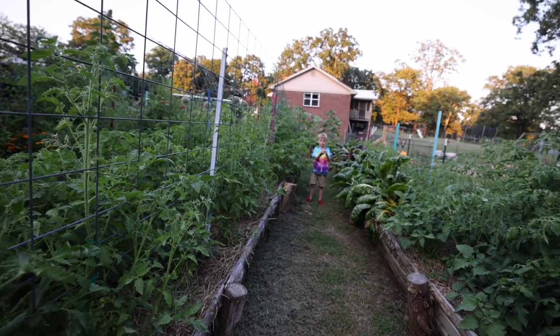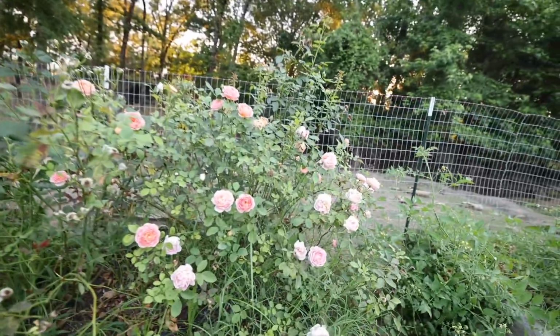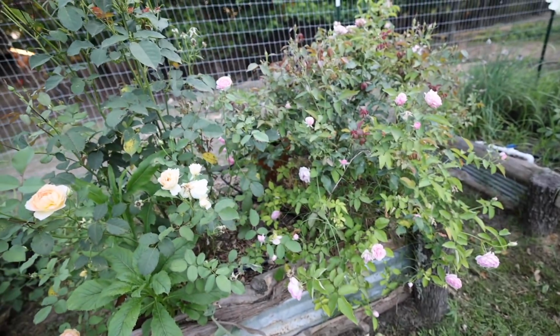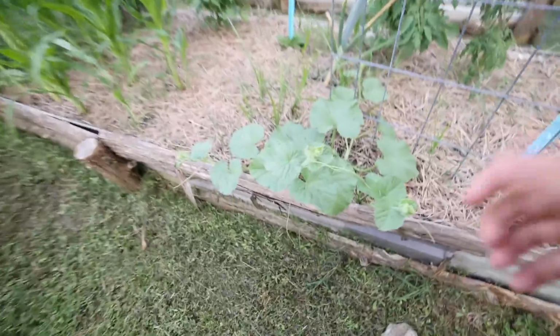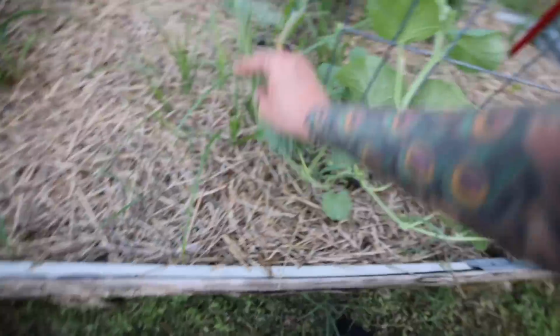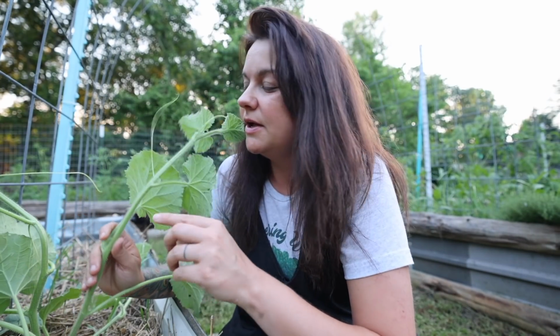Oh, did you find yourself a ground cherry? So this one rose is still blooming a little later than the rest. I don't know. These are catching a few more blooms. They're smaller, but they're still blooming. Let's trellis this.